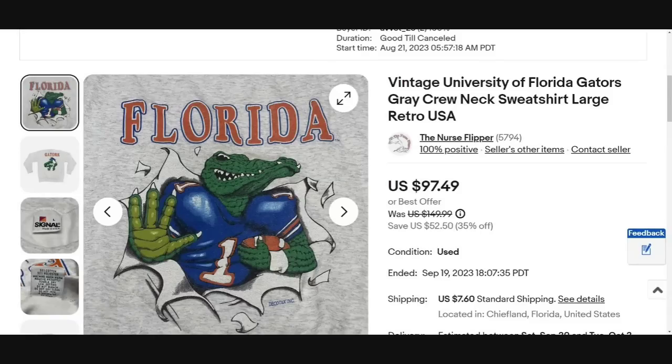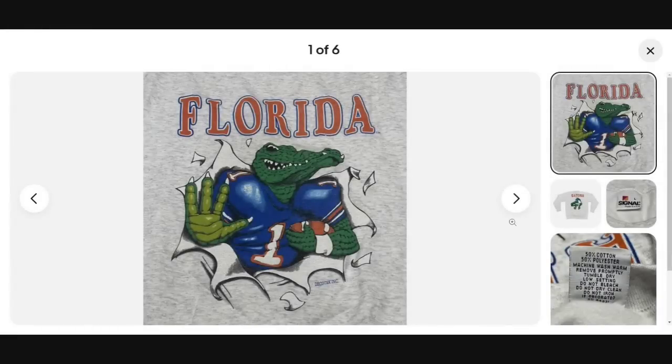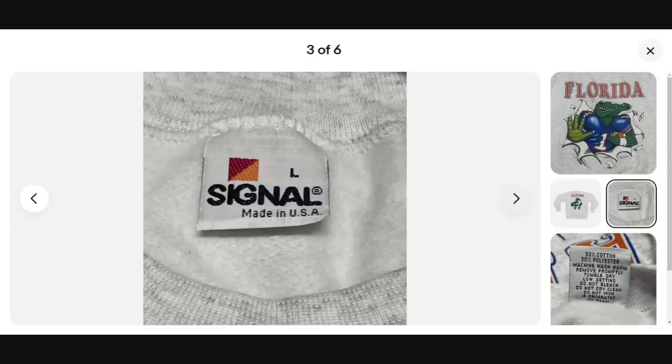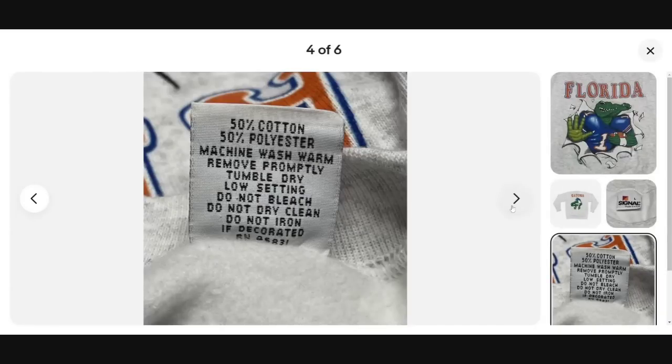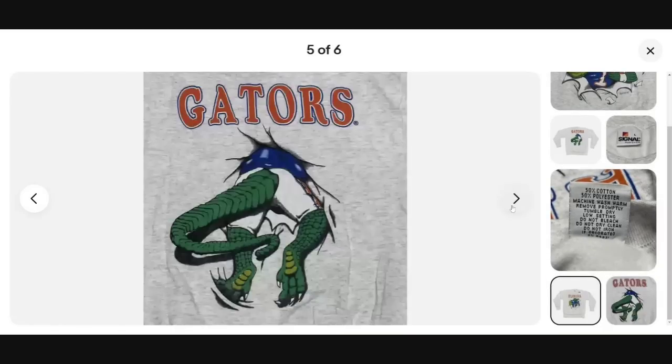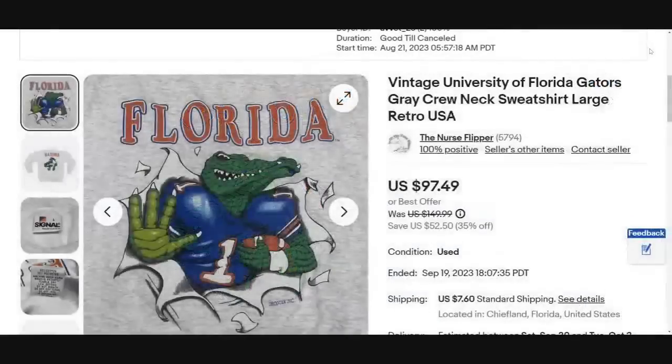If you watched my live show 2 weeks ago, this actually sold while I was live. It sold for full asking price of $97.49. This one was not listed for a month before it sold. I picked it up for only $1 at a yard sale. So this is a Florida Gators vintage sweatshirt. There's the back of it. Super cute. You can see it's a Signal made in the USA tag. It was a size large. We do show the fabric makeups on these as well. Here is the whole front of that. Here's a close-up of the back. And this one is right at an $80 profit.